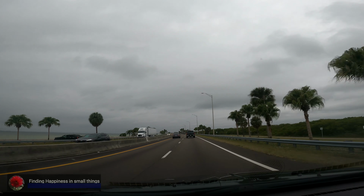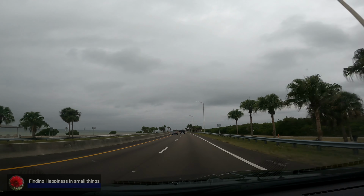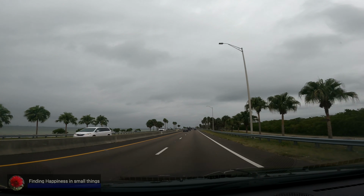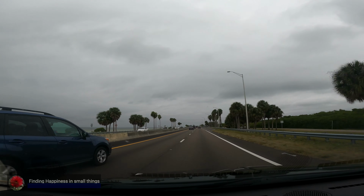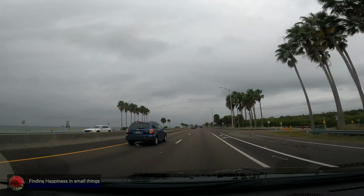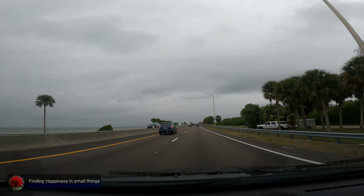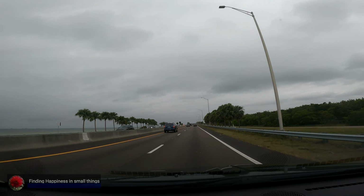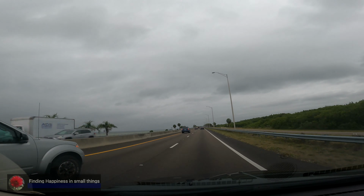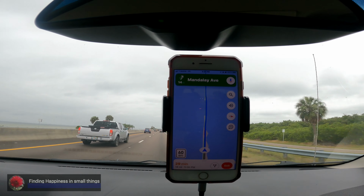The speed limit on this road is 60 miles. Look at the road, and there is on the sides the paved road built for bicycles, walking, running. I can see a lot of people. Look at the map. It's water on both sides.